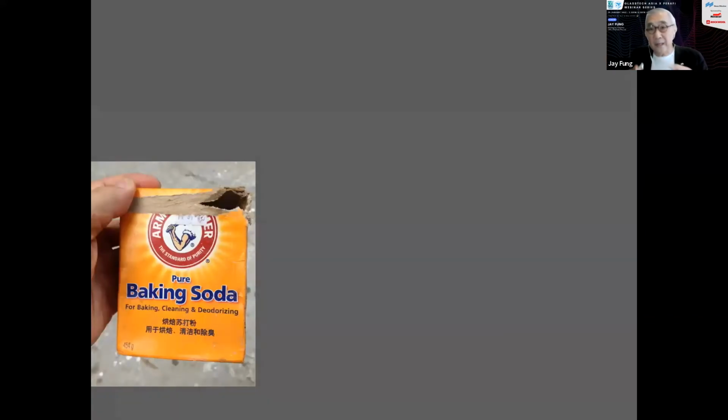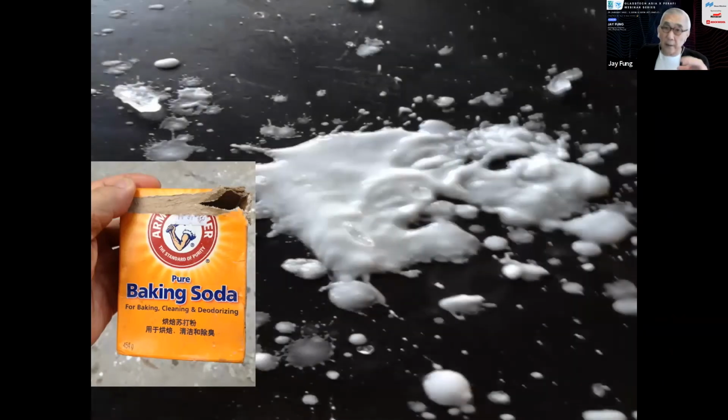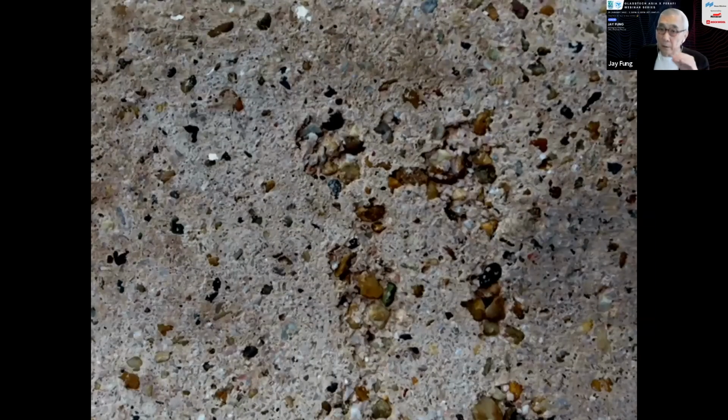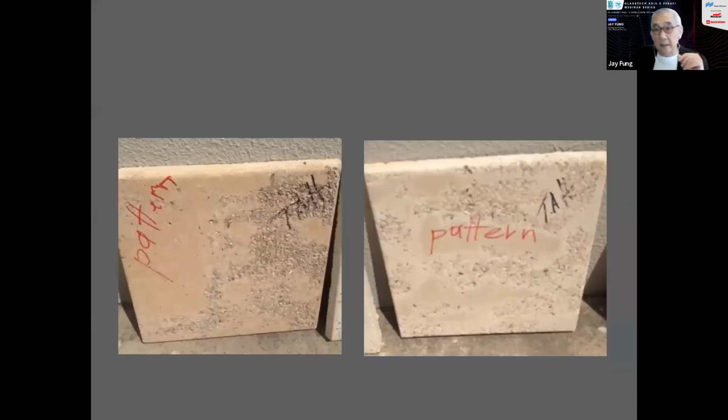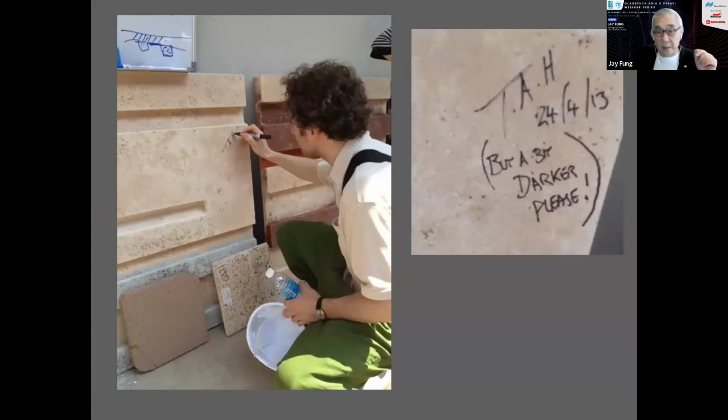And then to make the surface even rougher, I stole a packet of baking soda from the kitchen. I mix it with water and pour it into the mold, and then I pour concrete. When the concrete comes in contact with the baking soda, it will destroy the surface, making this kind of pattern, these broken surfaces. And when you combine them, you get something like the mock-up that Thomas is commenting on. And what he said was, translation, "but a bit darker, please."